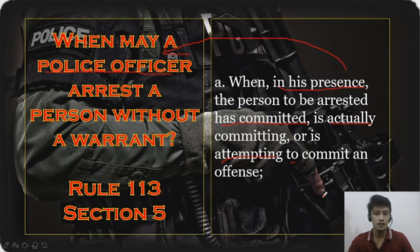Alangan naman kasi na the person is actually committing the crime, hindi mo huliin kasi kailangan mong kumuha muna ng warrant of arrest. So, yan po ay katangahan. That is already under warrantless arrest. So, pwede na ninyong huliin. Ikaw man ay citizen, pwede mong huliin kung kaya mo.